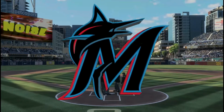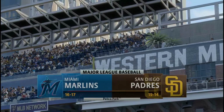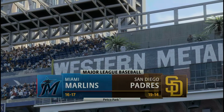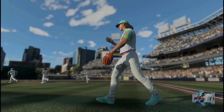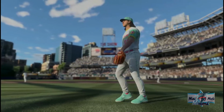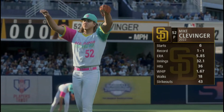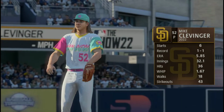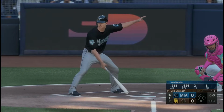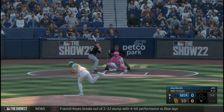Here, Lucas from Mars, as we continue with this MLB The Show 22 franchise Miami Marlins rebuild. We go into this series against the San Diego Padres, and we'll be playing the Padres here with their City Connect uniforms as we finish this 4-game set. We pitched with a couple of struggling pitchers in the rotation in the last episode. And in this one, Mike Clevenger is on the mound for the Padres. Not having a great season, so hopefully the offense can take advantage of him. This will be a full game in this one. Let's see what the offense can do against Mike Clevenger.